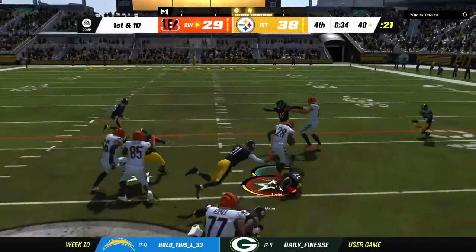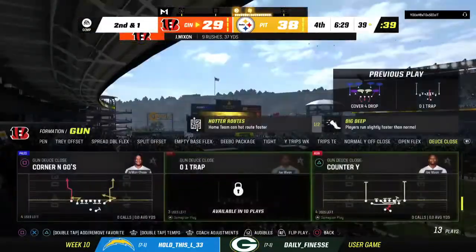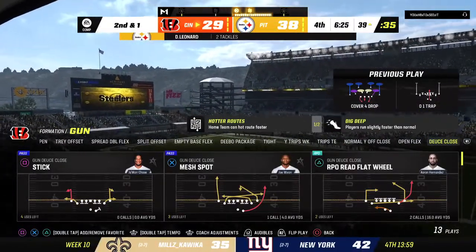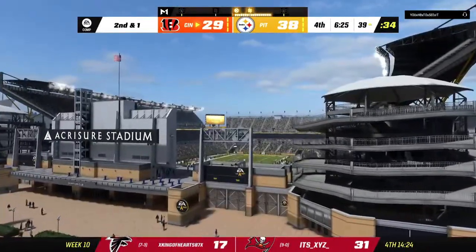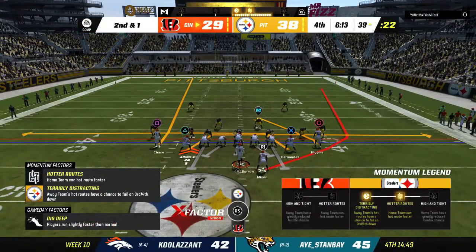Inside handoff to Mixon, and he's tackled a yard short of the marker. Good gain of 9 on 1st down. This drive is turning into an extended one, and the guy carrying the ball is becoming more like a bulldozer guy. Every carry is putting some damage on the defense. So after a while, I'm not too sure how many guys are going to want to run up and tackle him.